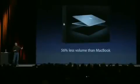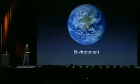And the retail packaging is 50% less volume than our previously smallest packaging, which was the MacBook. This helps a great deal in energy expended transporting the products and with obviously disposing of the packaging materials. So we're very happy about that too. We continue to make progress on all of these environmental fronts, and we'll keep you posted, but they all add up to something in the end, and we're very conscious of this. So thank you for that.